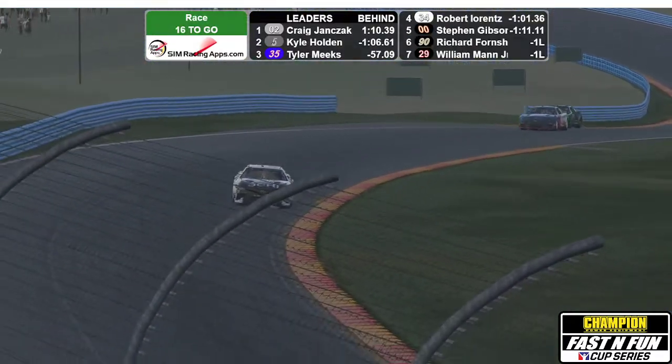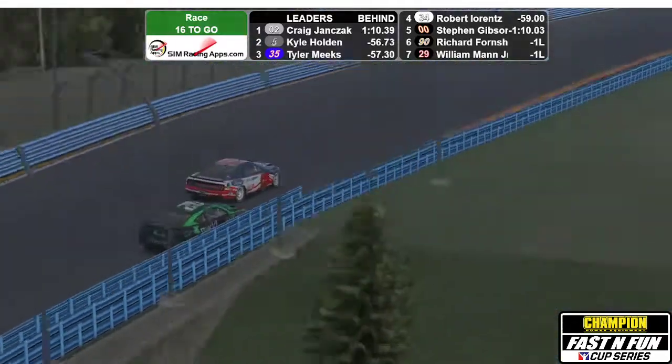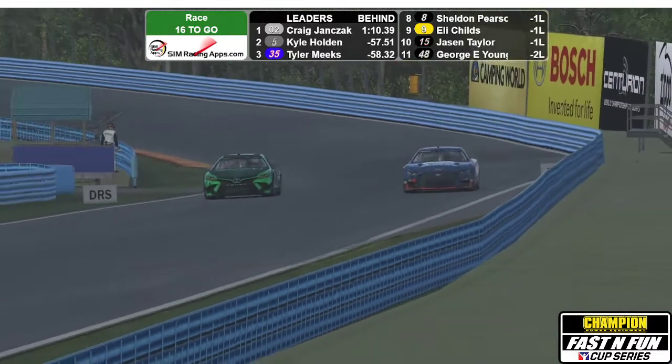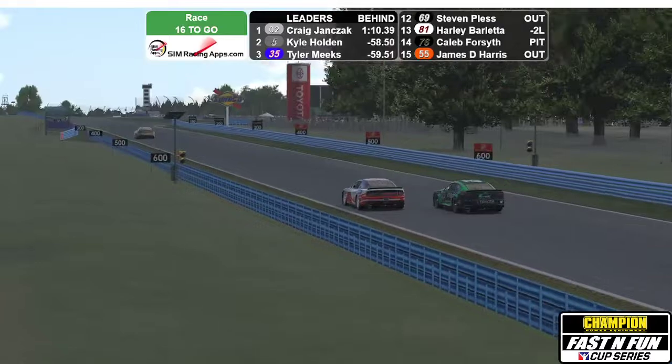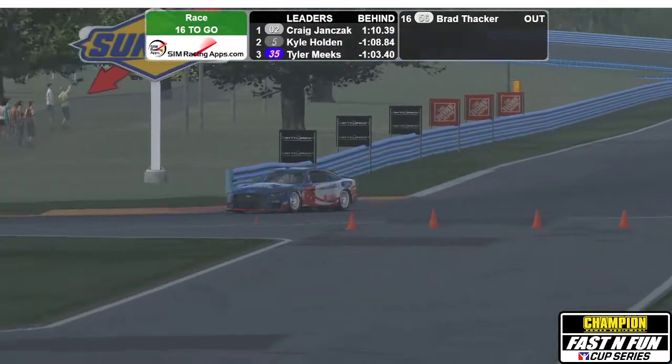Gibson making his way around that 15 of Taylor. Taylor right now has to deal with more company as he kind of forces Janzik a little bit. It looks like Janzik is kind of blocked off. Taylor able to get out of his way though. I think Janzik was thinking about probably pummeling him in if he had to, if it meant getting him out of that run, out of that spot.